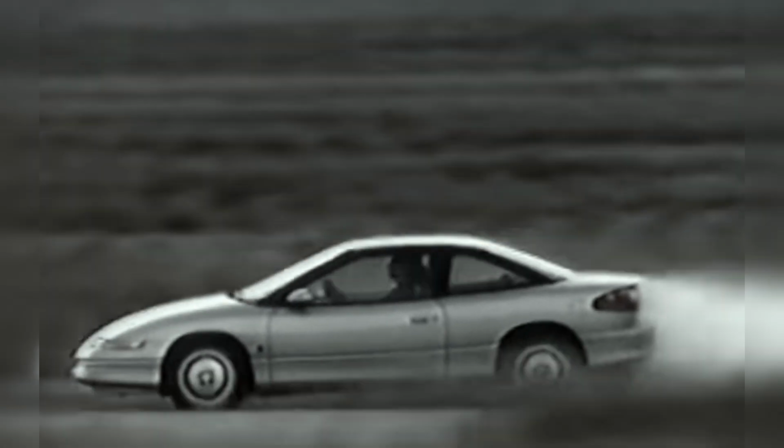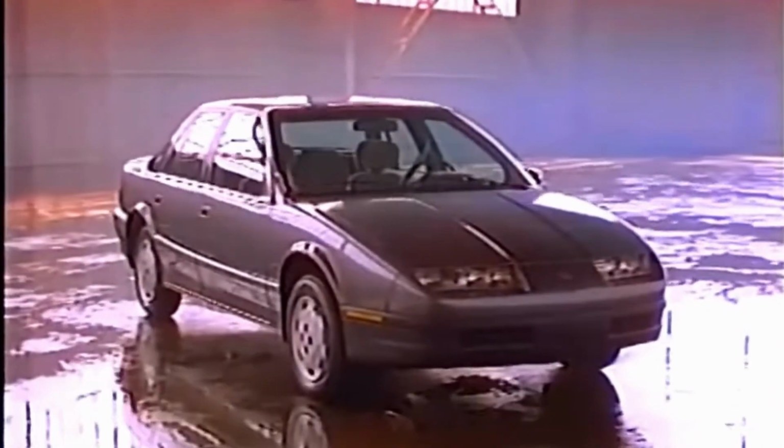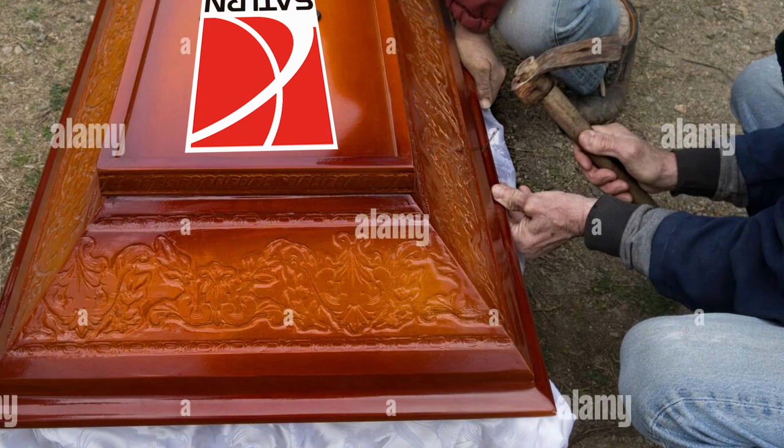And as the 2000s went on, Saturn lost more and more of its identity until in 2007 it was barely more than a Chevy or Vauxhall with a funny badge. Also, it's important to note that Saturn was already on its way out due to the witch's brew of toxicity and budget cuts within GM, but there was one more nail that was going to be pounded into their coffin.